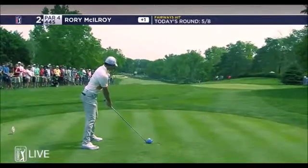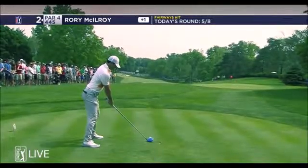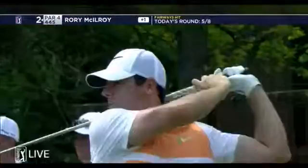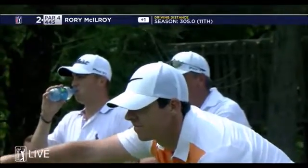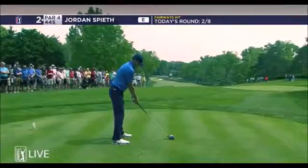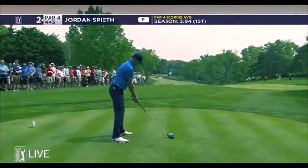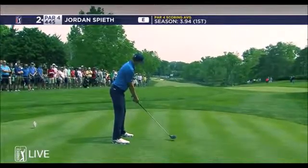Rory's going back to the driver here. Yeah, and feels very confident working this ball right to left, and so going up against this slope, and that one heading up the right-hand side, that better watch out. Because they fear the hook. Just a touch of breeze back into the face of the players here at number 2.